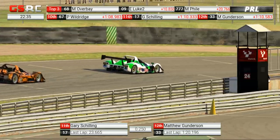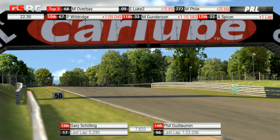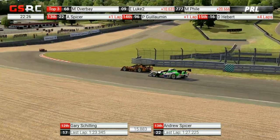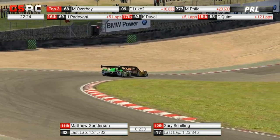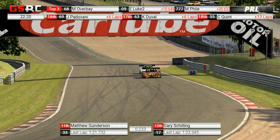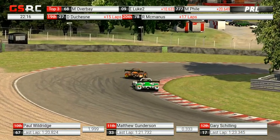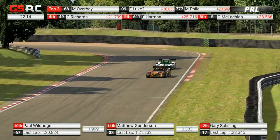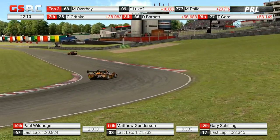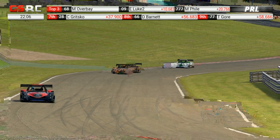Yeah, Gunderson needs to find a way quickly to get by Schilling in order to try to close that gap on Wildridge. This could be a good time to make the pass down the Bradham Straight. He's going to take a look right now as they head to Paddock Hill Bend. Beautiful pass to the inside, completes it, and now sets his sights on his rival, Paul Wildridge. Ooh, but the damage is done. What was about 0.2 of a second up to the number 67 car. Gunderson now has to bring down a 2-second gap to something a little bit less.